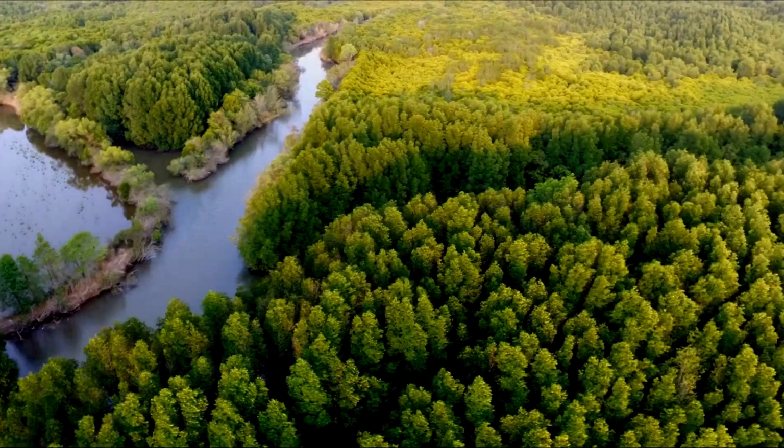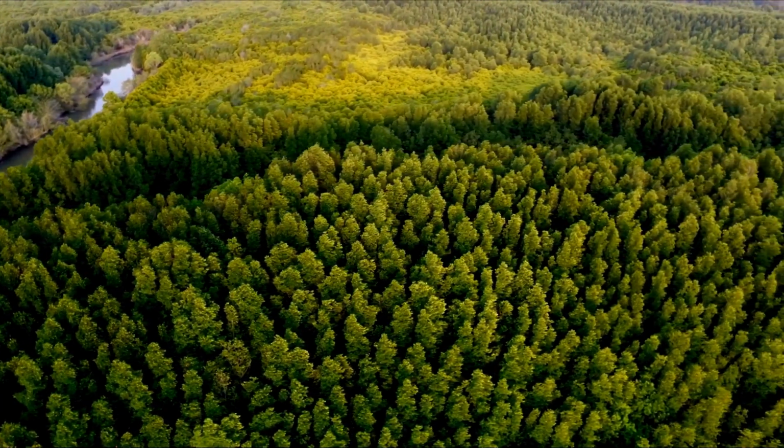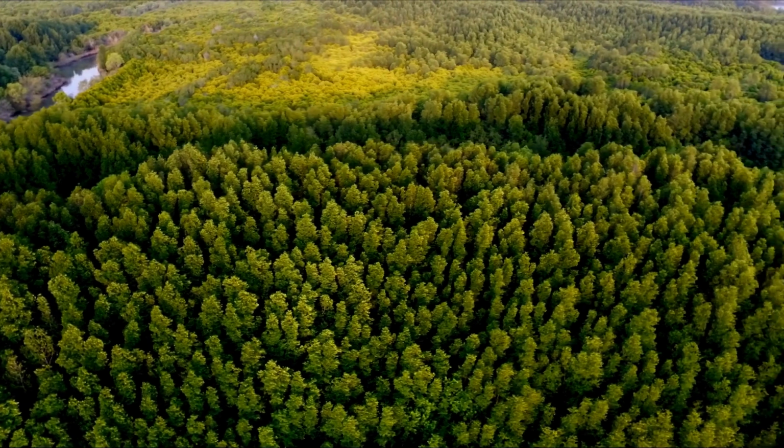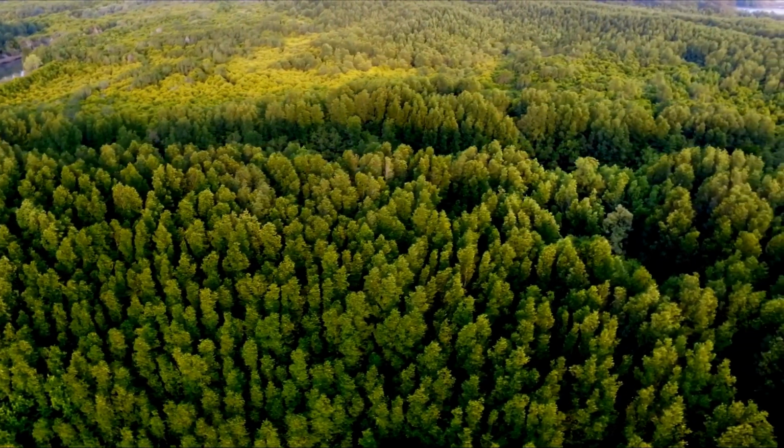As stewards of our coasts, it is our collective responsibility to ensure the preservation and restoration of mangrove forests for the benefit of present and future generations.